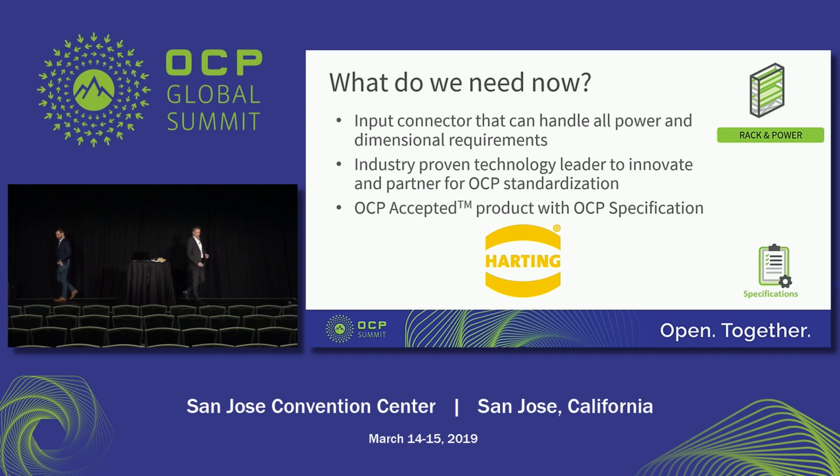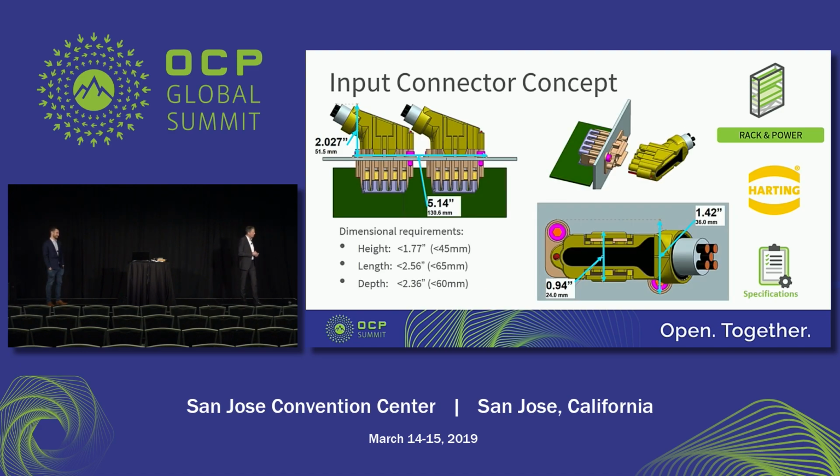Thanks so much, Will. Like he already said, one of the key requirements for this new connector concept has been the space. So the connector should be as small as possible. At the same time, it should be able to transmit as much power as possible. And in the end, that led to the following design proposal here. You can see the overall space restrictions, which were defined before, and the connector design, which we have now created, basically matches those space requirements. Actually, it's even a little bit smaller than the maximum dimensions which were defined before.